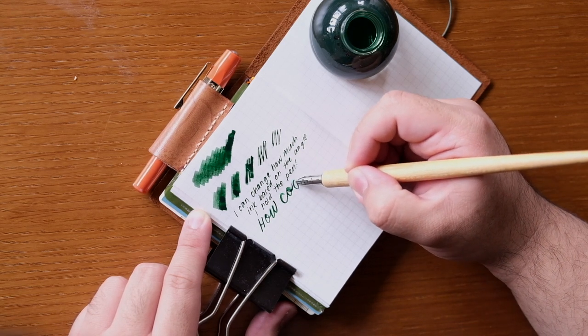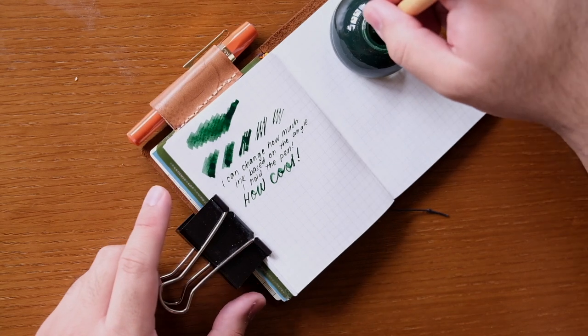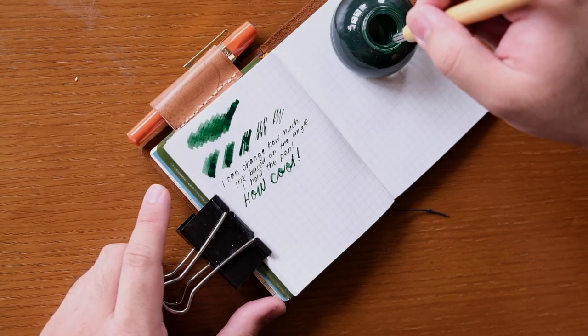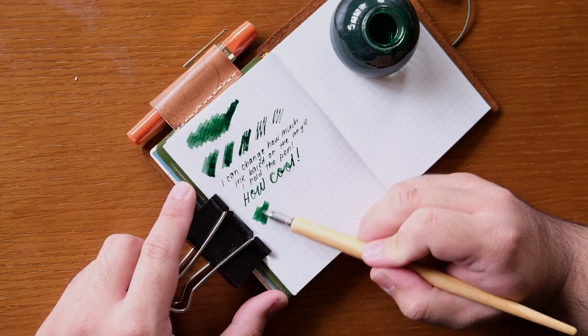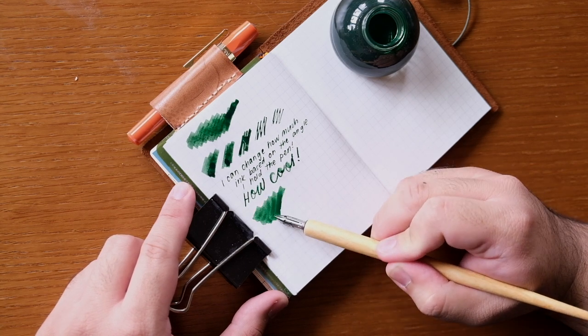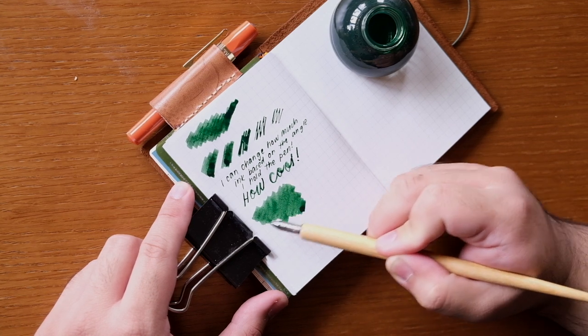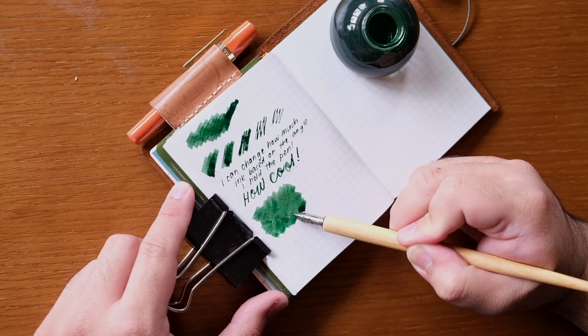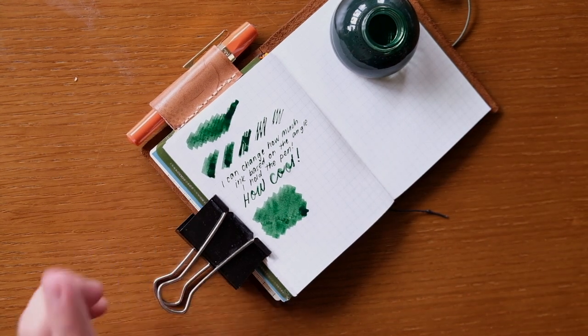gel pen. So it's a little bit thicker than the smaller 0.38s or 0.5s or 0.7s that we're accustomed to, but it really depends on how much ink you have dipped into the nib, because there are these little grooves that hold on to the ink, as well as the angle in which you're writing. But as you can see, you can get such a beautiful swatch.